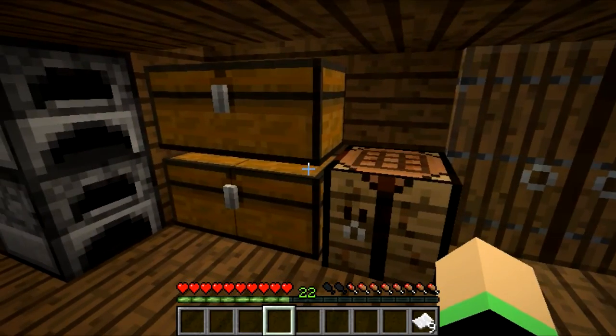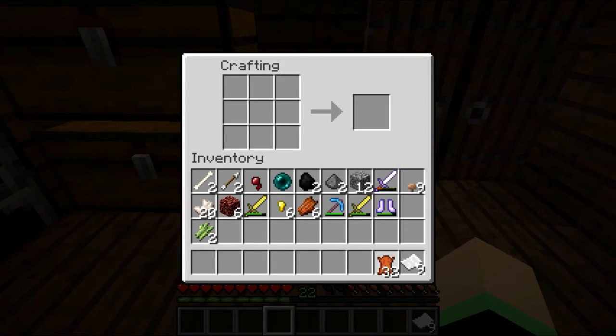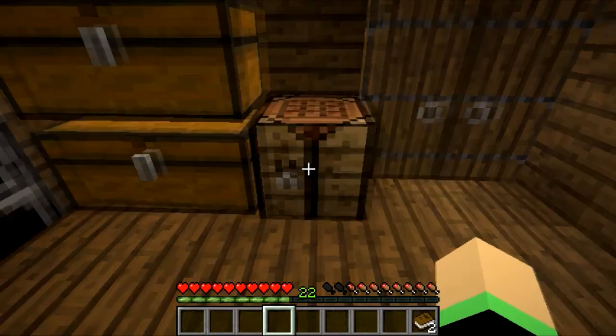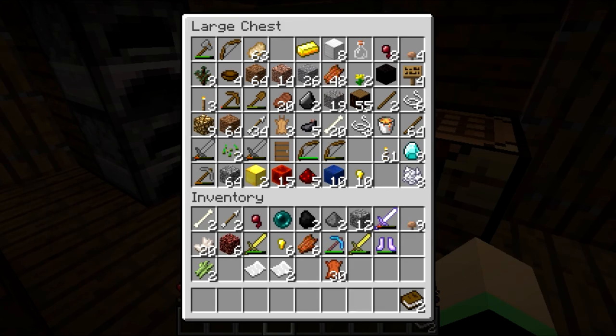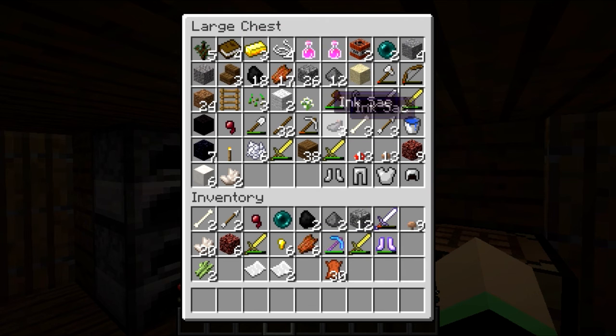Let's grab our paper and our leather. And I think it goes like this, right? Yep. So we can make two more books. Where are our other books in here? Do we have any? Yes, we do. So we can build one more bookshelf. Bookcase, I mean.